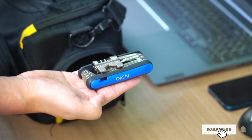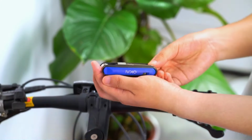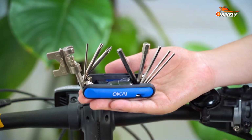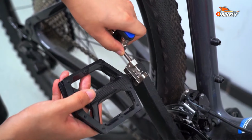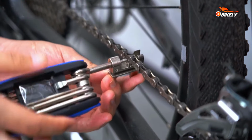Nothing kills a ride like a sudden mechanical issue. That's where the MultiTool bike repair kit with tire levers comes in. Compact and versatile, this kit includes all the essential tools, Allen wrenches, screwdrivers, and a chain tool, so you can handle most repairs on the spot. The included tire levers make removing and installing tires simple, even in a pinch.